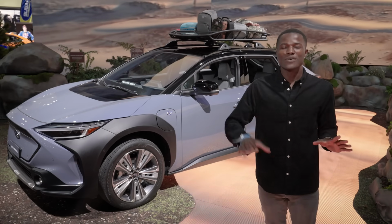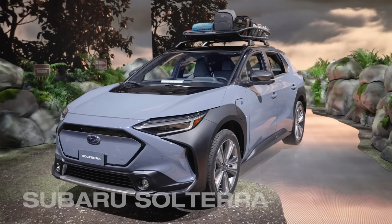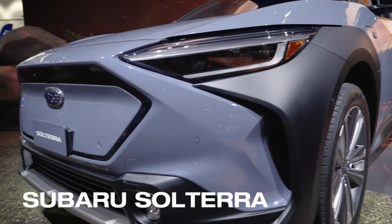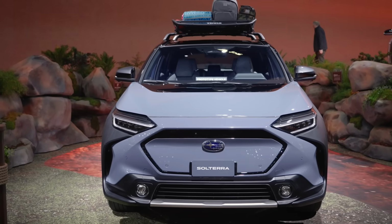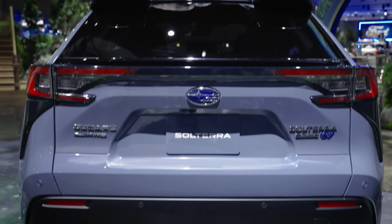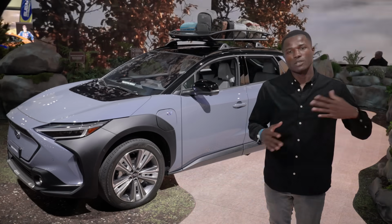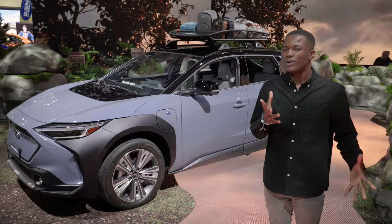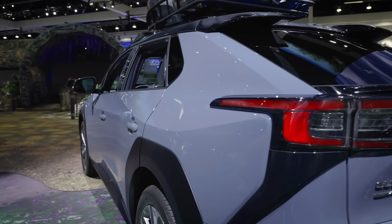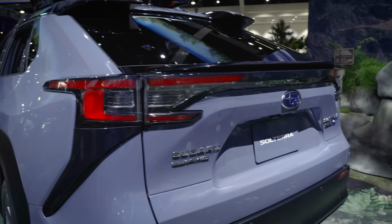Subaru is also entering the EV game with the Solterra. The Solterra is a four-door compact SUV with a battery pack under the floor, sending power to two electric motors, one at the front wheels and one at the rear. Subaru says the Solterra has a total output of 215 horsepower and about 250 pounds-feet of torque, giving you an estimated 220 miles of range on a full charge.